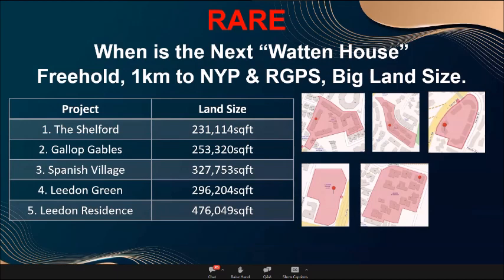So if you miss WATTEN house, your client says, okay lah, never mind, I missed it, I want to wait for the next WATTEN house. What are the chances to have the next WATTEN house? What are the chances if you want freehold within 1 km to Nanyang, within 1 km to RGPS, with bigger land size like WATTEN house? And we all know that freehold can only come from collective sales, right?